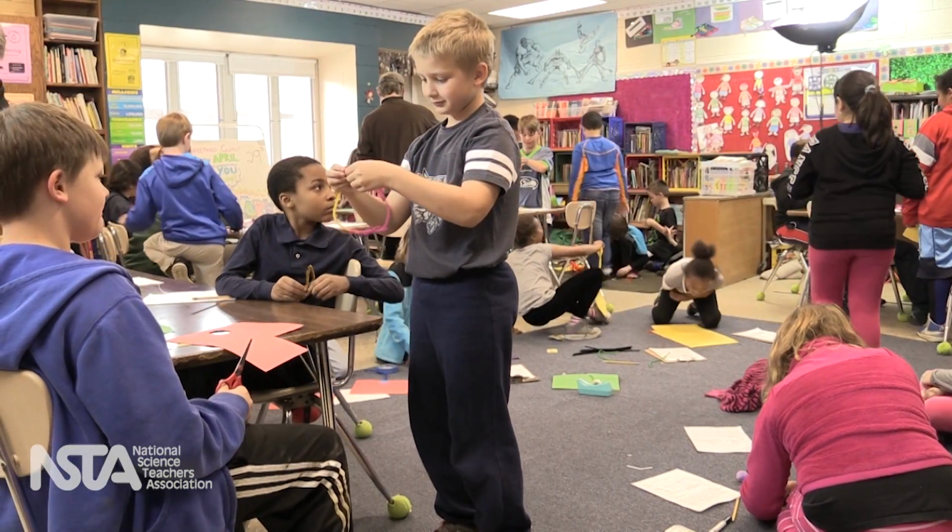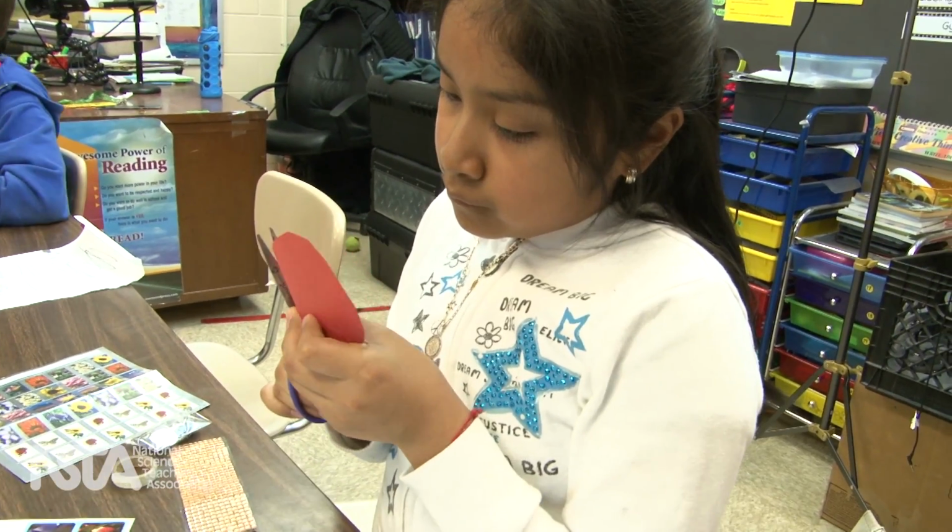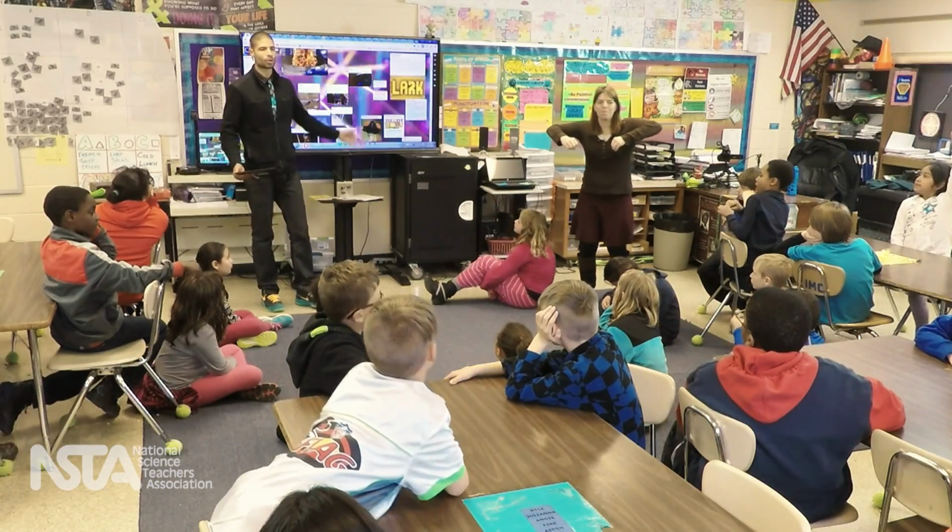But yeah, it took a lot of courage for a lot of these kids to stand up and share some of these things that they weren't sure were correct or incorrect, but they just had these ideas and they were able to communicate in small groups and then have the courage to stand up in front of a group of their peers. Transforming how we go about teaching science not only benefits students, but changes teachers.